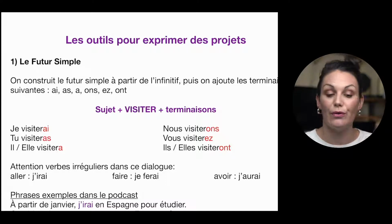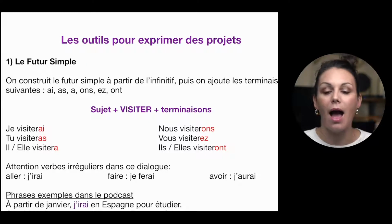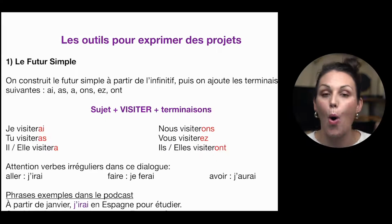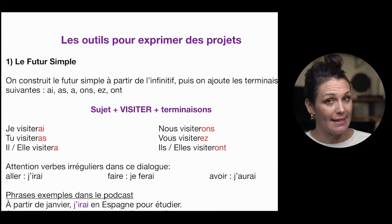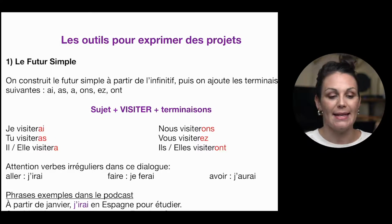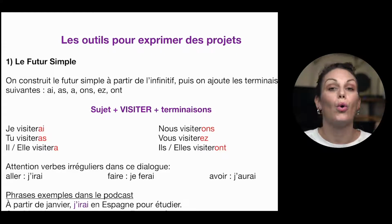On construit le futur simple à partir, so from, l'infinitif, et on ajoute les terminaisons suivantes: ai, as, a, ons, ez, ont. Okay, so if we look at the verb visiter, a regular verb from the first group, it goes like this. Je visiterai, tu visiteras, il, elle, on visitera, nous visiterons, vous visiterez, ils, elles visiteront.